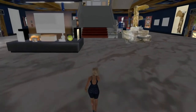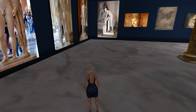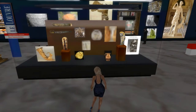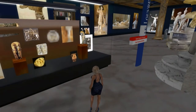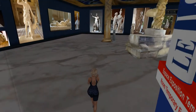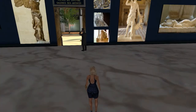The real-life Louvre is one of my favourite museums, and it was lovely to see pictures of the exhibits you'd find in the real one, and in all their glory, so to speak. If you get a chance to go to either the SL or, if you're lucky, the RL Louvre, do so. Your mind and eyes will thank you.